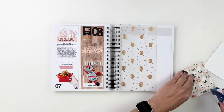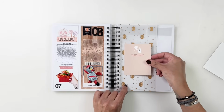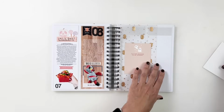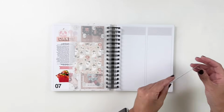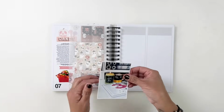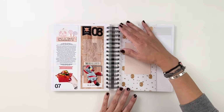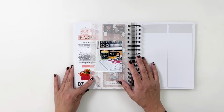And I also don't want to forget to add my number. Let me see, let's get this as centered as possible. I want to add my number somewhere. It could be on my photo or even on that card. But I'm just going to back these up with each other. Basically like that. I'm going to look through my embellishments.